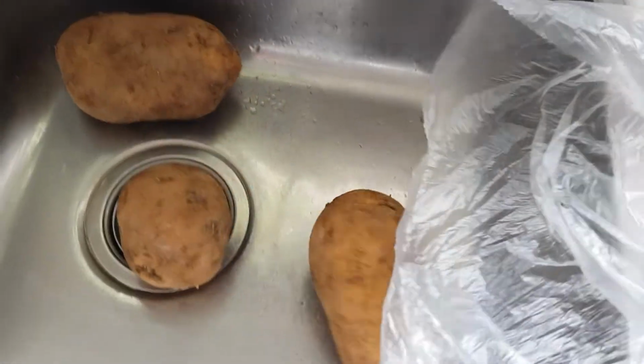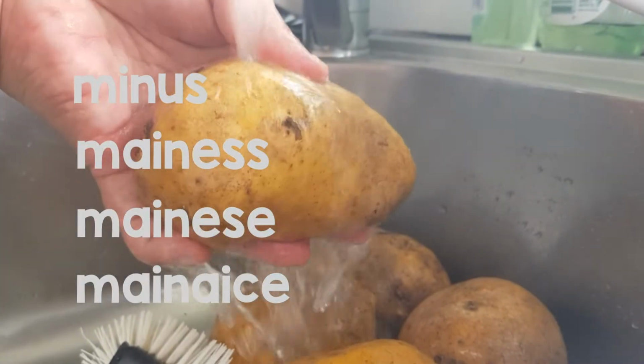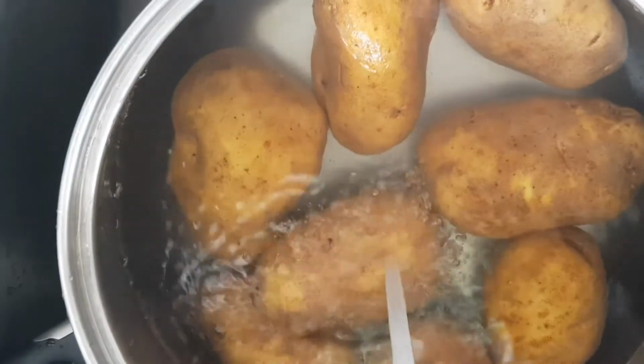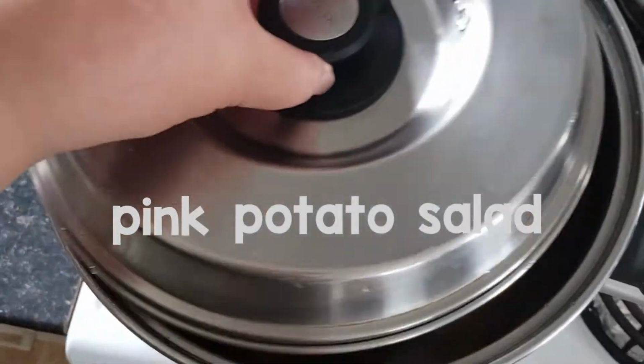But first, in case you didn't know, the dish I'm attempting here is called mainaice, or mainaice. Do you know we actually ran a poll on our website a few years ago to find out what the correct pronunciation of this name is, but nobody could agree. In fact, they were getting a little bit angry in the comments, so we were like, we'll just call this the pink potato salad from the Cook Islands for now.